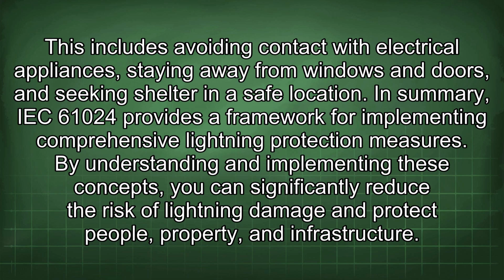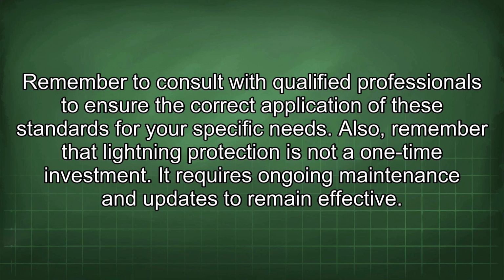By understanding and implementing these concepts, you can significantly reduce the risk of lightning damage and protect people, property, and infrastructure. Remember to consult with qualified professionals to ensure the correct application of these standards for your specific needs. Also, remember that lightning protection is not a one-time investment. It requires ongoing maintenance and updates to remain effective.